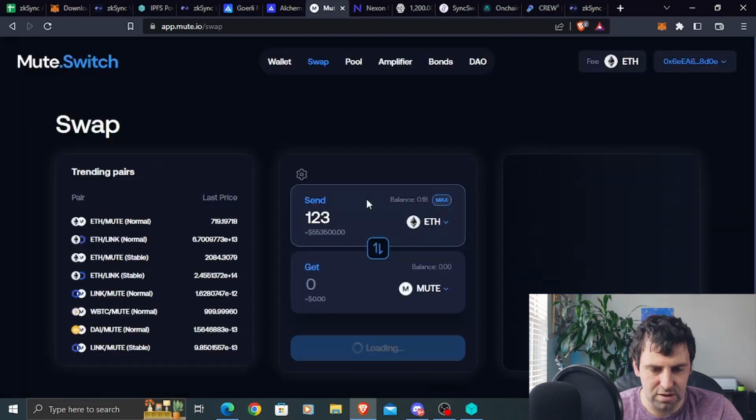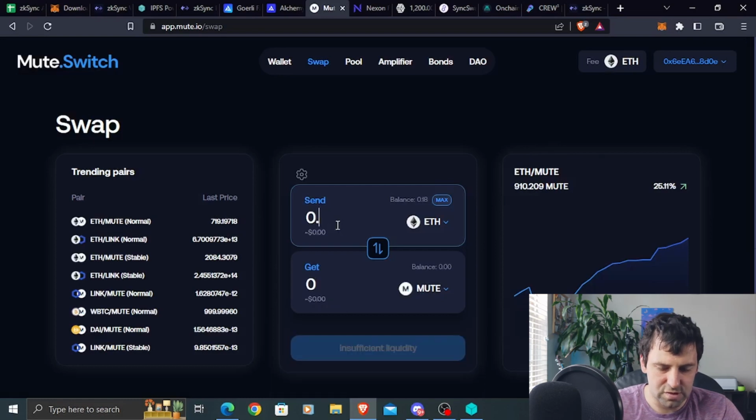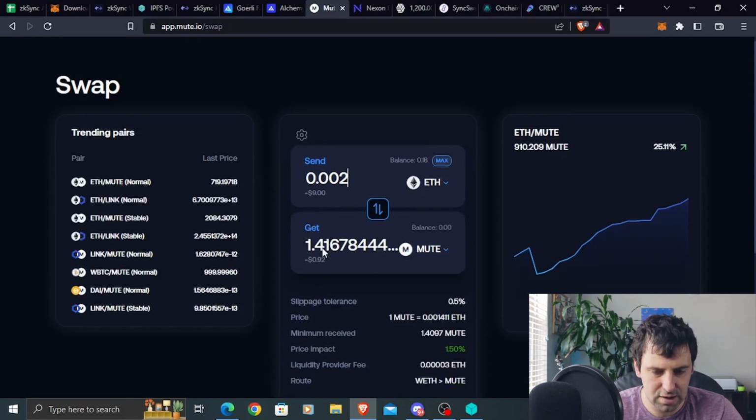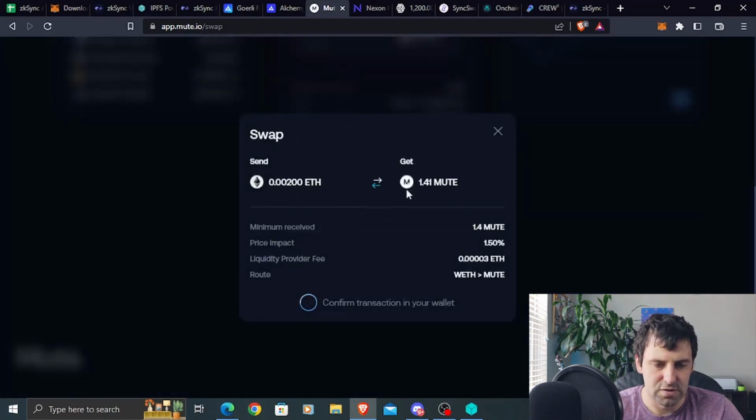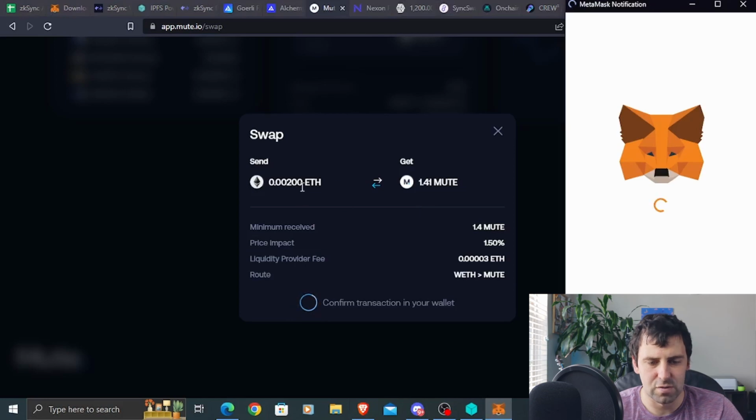I think what works is actually Ethereum. So if you do some Ethereum, you can do 0.0.1 for instance, or maybe 0.2 like that. And you're gonna click swap. So this would work. Most of them don't work. You just have to play. So you can do ETH from you.